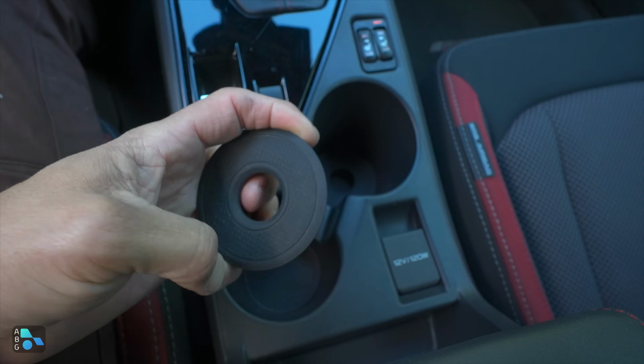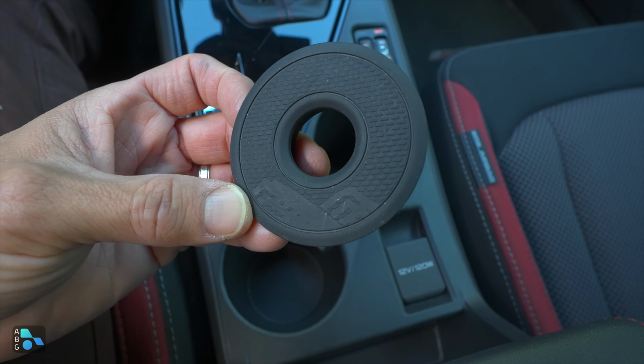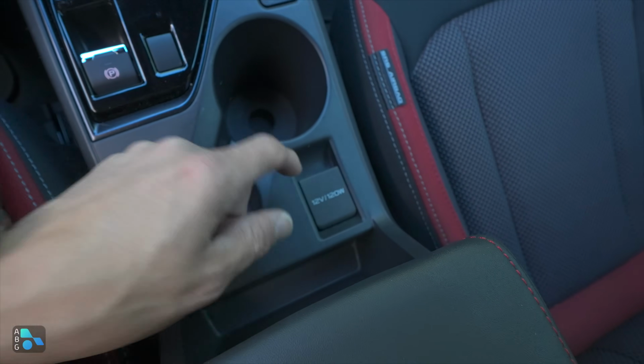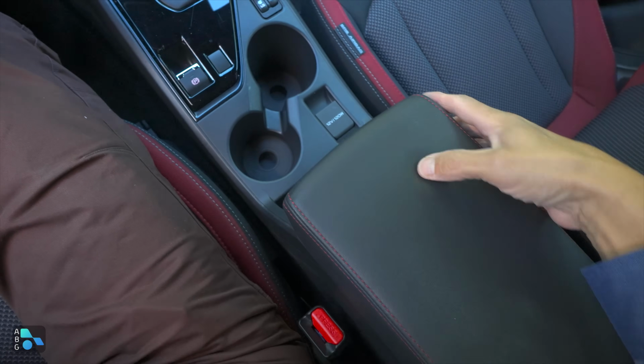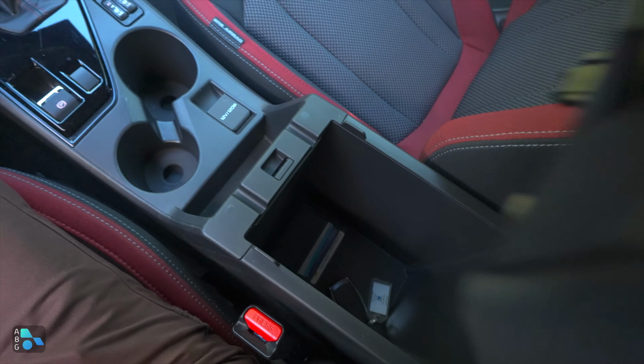Kind of a funny little twist. Kind of makes me think these are really designed for the Crosstrek. There's actually kind of a mountain theme to that little cup holder donut. Over here we have a 12-volt power port, and then behind all of that we have a soft touch center armrest with a reasonably large storage area there in the middle.